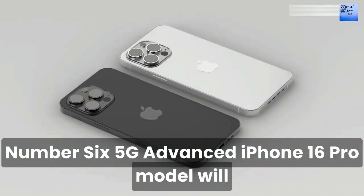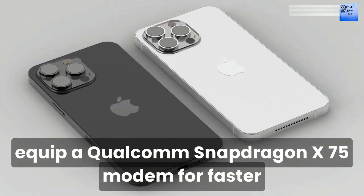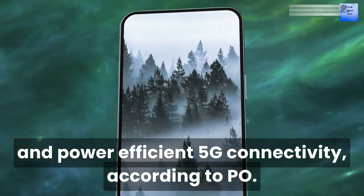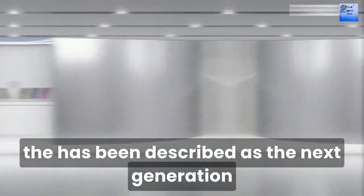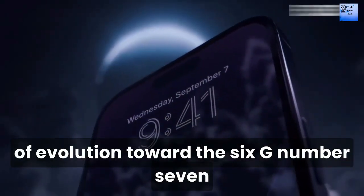Number 6. 5G Advanced. The iPhone 16 Pro models will be equipped with a Qualcomm Snapdragon X75 modem for faster and more power-efficient 5G connectivity. According to Pu, the modem supports the 5G Advanced standard, which has been described as the next generation of 5G and an evolution toward 6G.